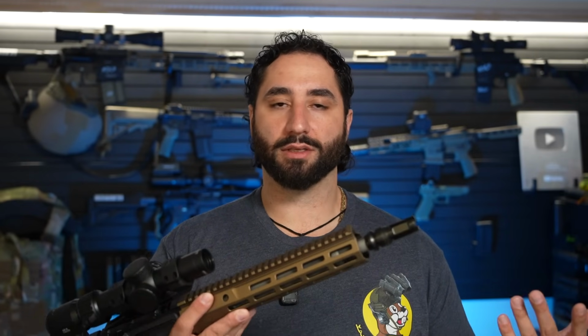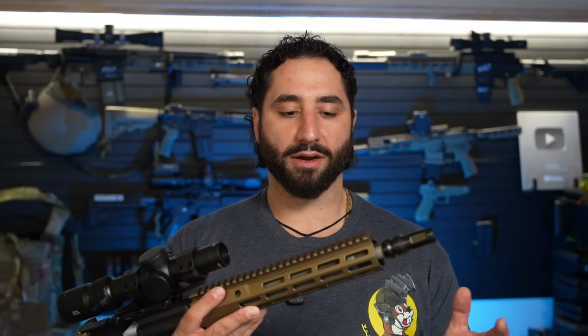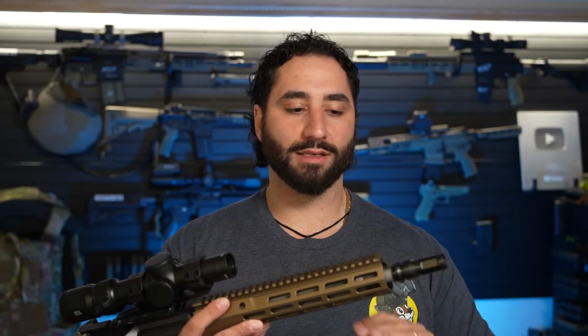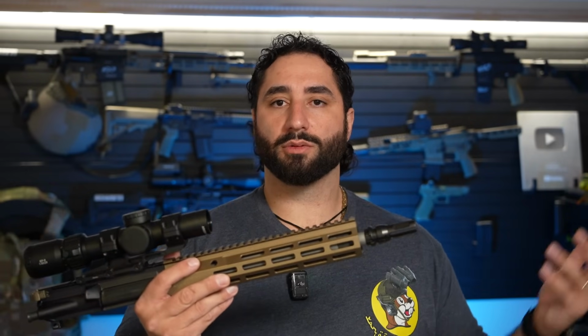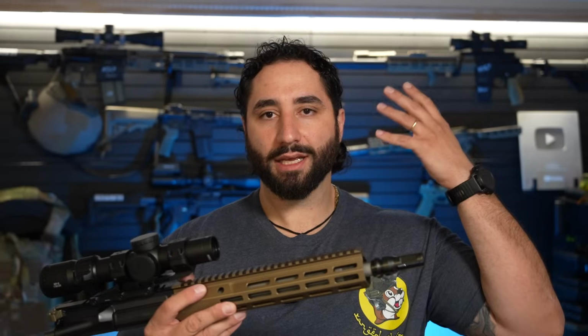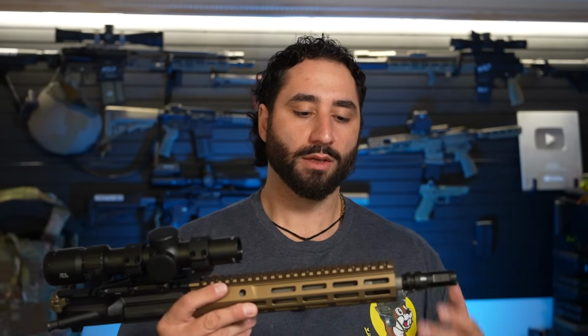I was not incredibly impressed with the accuracy. It was definitely acceptable accuracy. I expected a little bit better out of this, but in all fairness, I only put 2 ammo types through it for groups, 77 grain AAC and 77 grain IMI. With both of those, it was grouping about 1.5 inches at 100 yards, which is definitely acceptable. I was thinking stainless steel barrel, super thick profile, I'm thinking like half inch groups, but I don't know, maybe it's the 1 in 5 twist rate.